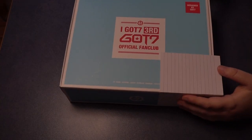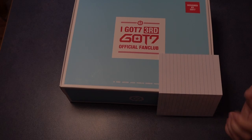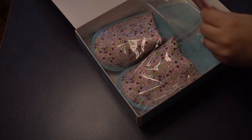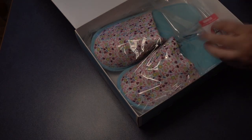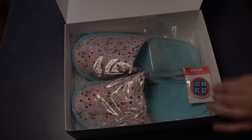And now we come to the bigger boxes. So now we come to the fan club. This is the 3rd generation, the first one that I have joined. I don't know from which year, 2016 or so, but I still have all the stuff in here. You got a weapon, I got marks, and I have the slippers and the card and stuff.